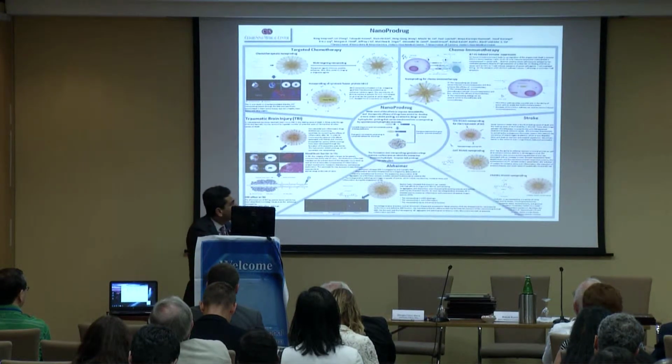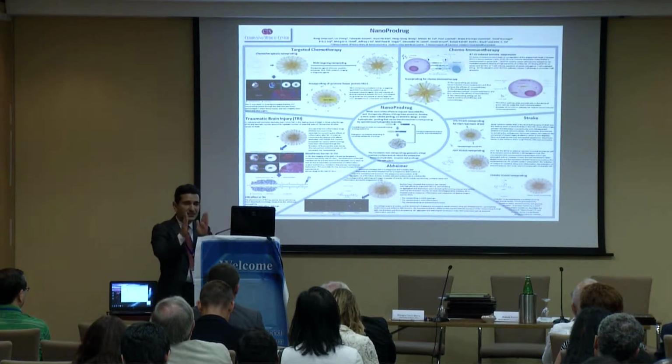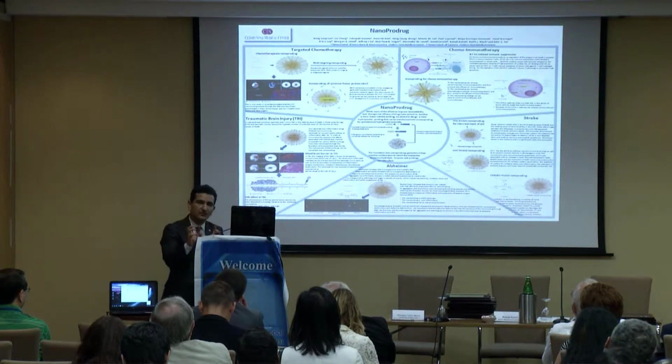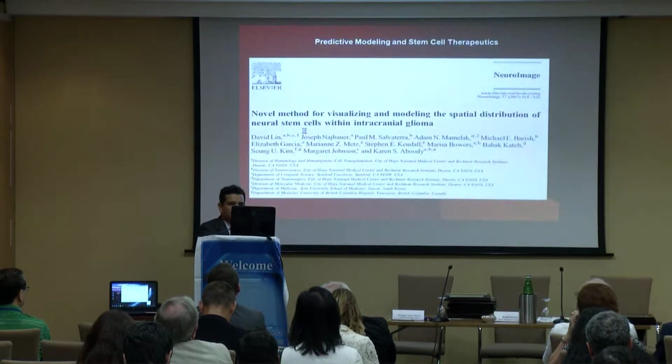This nanoparticle could be used in stroke as well. As I mentioned to you, we use these spacers, and in between the spacers you can deliver different drugs, and you can use it in Alzheimer's, chemotherapy, and neurotrauma.